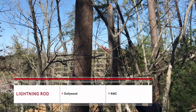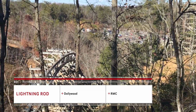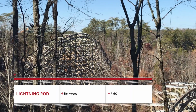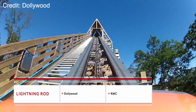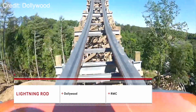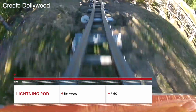Number 21 is Lightning Rod at Dollywood. To clarify, I have not ridden Lightning Rod since the steel retrack, and when I rode it, it was 2019, so it wasn't running super fast either. However, the ride gives really great ejector airtime in the back row, and you get some speed going into it, so the drop is accentuated even more. I was expecting more out of it, however, what I got was still great.